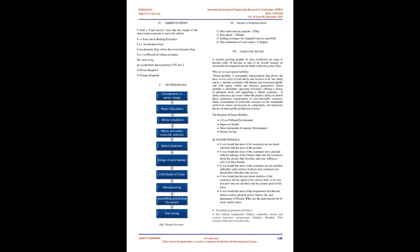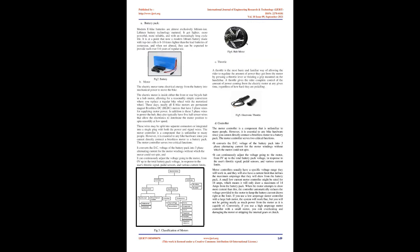Why do we need green mobility? Green mobility is sustainable transportation that allows the basic access needs of individuals and societies to be met safely and in a manner consistent with human and ecosystem health, and with equity within and between generations. Green mobility is affordable, operating efficiently, offering a choice of transport mode, and supporting a vibrant economy.